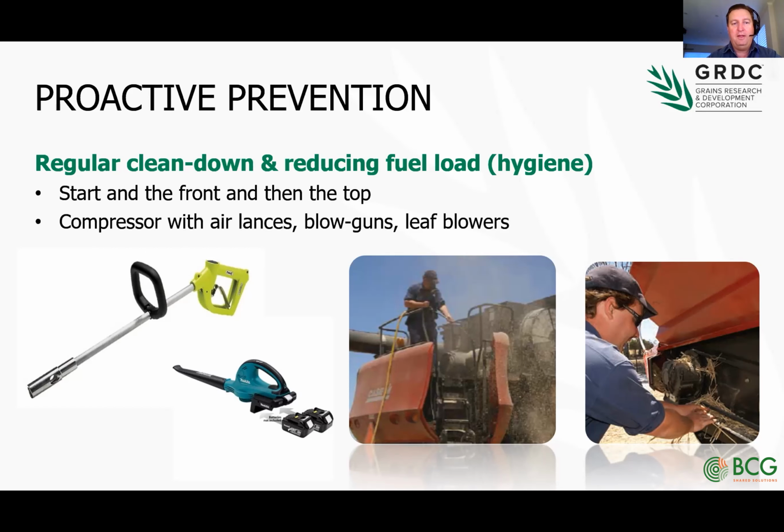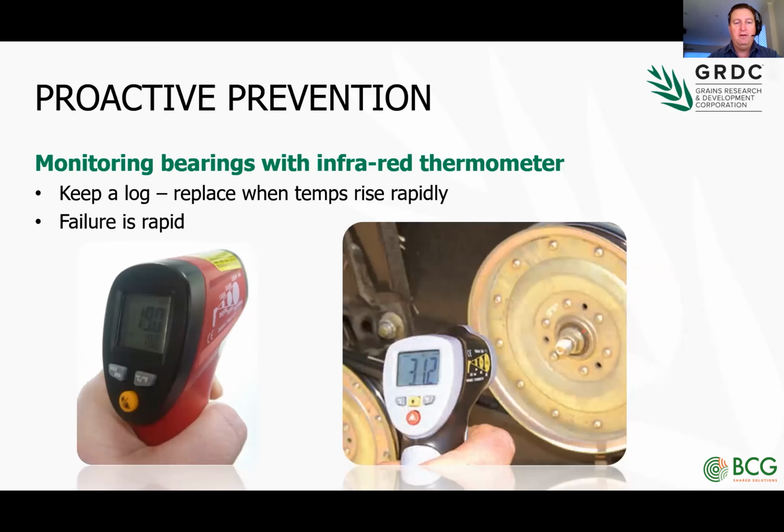But look, the other thing from that survey was the bearing temperature, and a quick show of hands in the room. Who's using one of these infrared thermometers? Anyone? A few. For those that haven't got one, how many have you got there, you reckon, Tom? About 40, I'd say. I don't know how many here. About half. Yeah, about half. So look, for the other half, if you haven't got one, it's worth grabbing one. Just any auto store will have them. They're between $50 and $100. You can pick them up at Bunnings, etc.